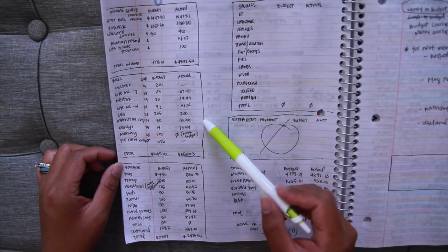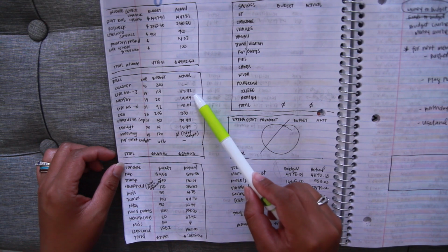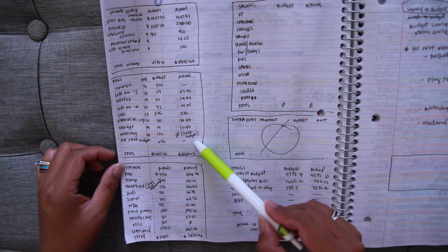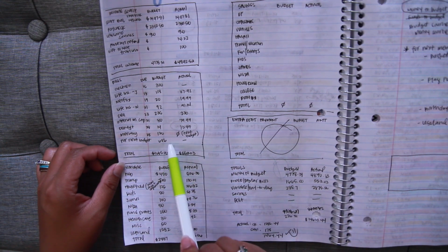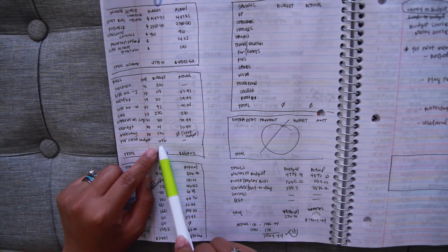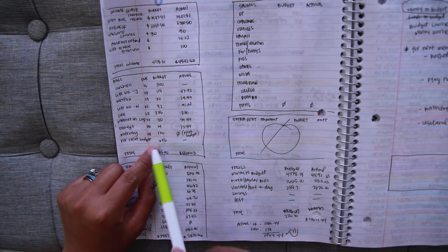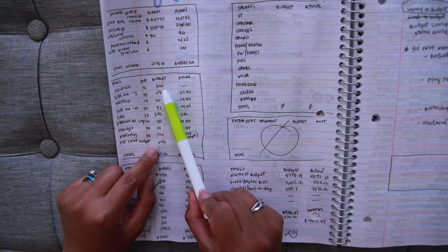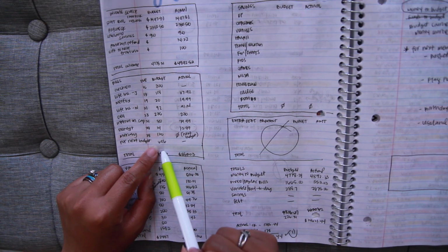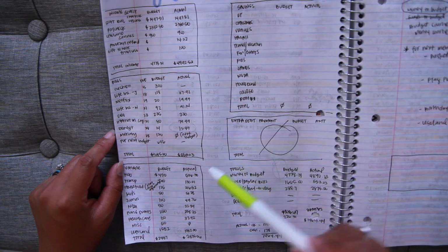And then down here with bills, nothing crazy, everything just as usual. We did make sure to leave money in here for the next budget. So $686 is supposed to be left over, and if everything went according to plan, the $686 plus the $300 will get rolled over into the next budget, because we need that money to cover our bills for May.